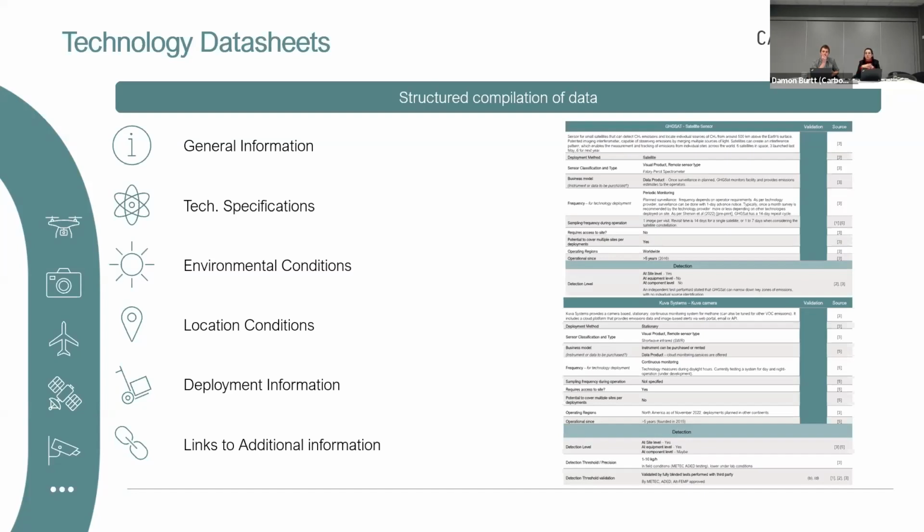So we give a number of general information. Where is it available? What's the name of the company that is developing this? Is it a service? Is it a product? Very general information just to narrow down already from the start. Then we look at a number of technical specifications. That can be a detection threshold, that can be how often a sample is taken. So a number of things like that are taken into account.